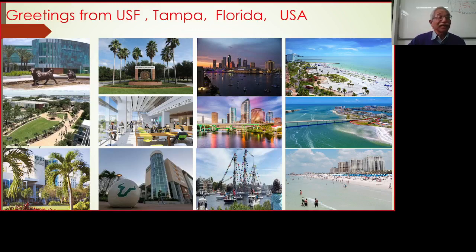On this side, you'll have our University of South Florida mascot, which is a bull. Always people will say, "Go Bulls," in our university. This is the main entrance of the university. It's a very beautiful campus, lush green and very nice. It is worth visiting.